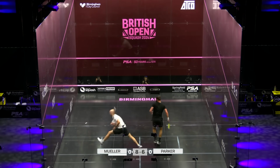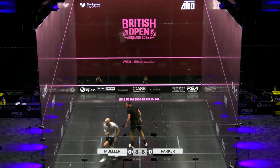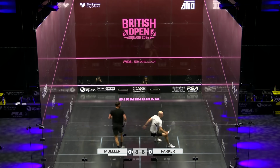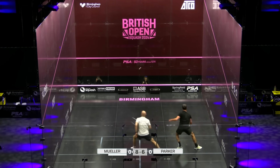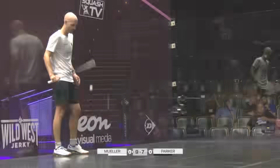Still managed to keep the ball in play here. This is fast and furious again. The closed racket face from George Parker. Oh, this is ferocious, and that is beautiful.